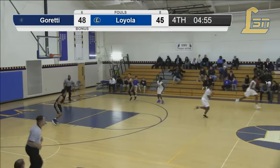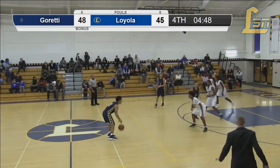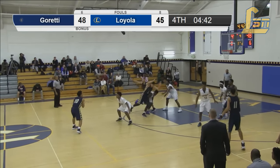And it's stripped by Goretti. Loyola really disappointing offensive possession there. Not really getting much going. Loyola tripled there on the 1-3-1 press, and they, throughout the evening, have not been able to find a good answer.